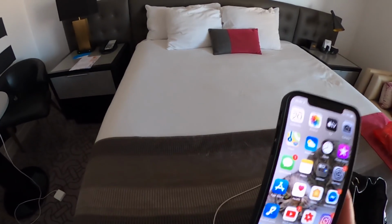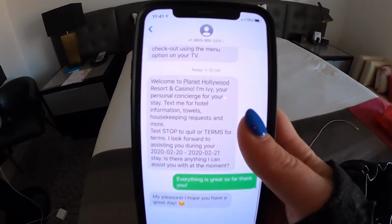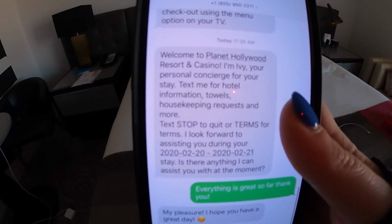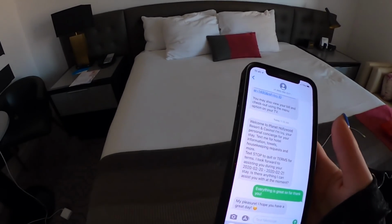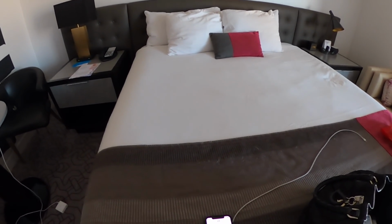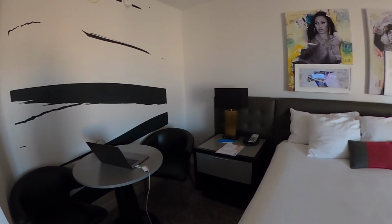So I already have two very quick updates. I got a text from the concierge here. I don't know if you can read that, but it basically says that if you need any help, you can text her and she will help you. So if there's anything I need, like towels or whatever might be missing in the room, they can bring it to me if I text this number, which is kind of cool. Also, it is kind of loud in here because of the elevator.